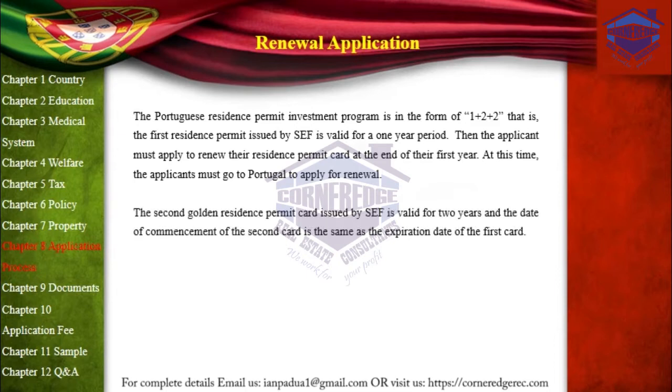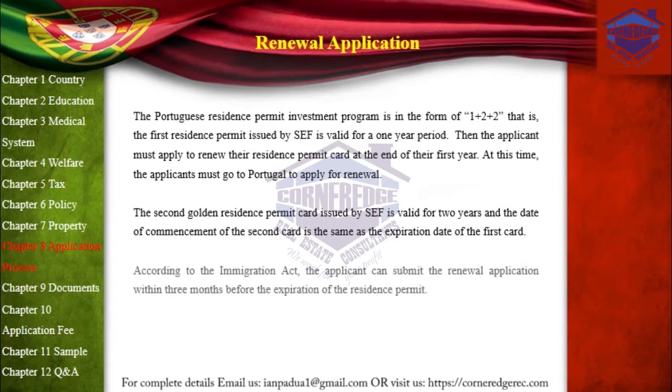The second Golden Residence Permit card issued by SEF is valid for 2 years, and the date of commencement of the second card is the same as the expiration date of the first card. According to the Immigration Act, the applicant can submit the renewal application within 3 months before the expiration of their residence permit.